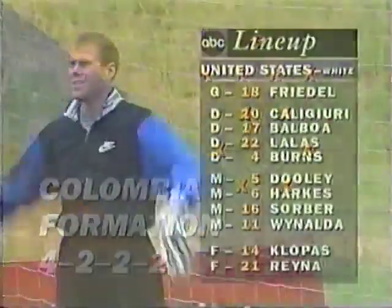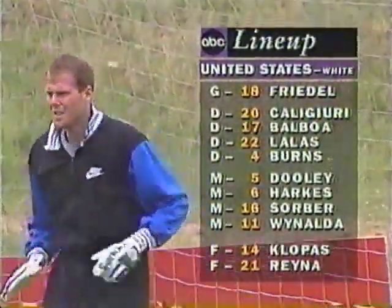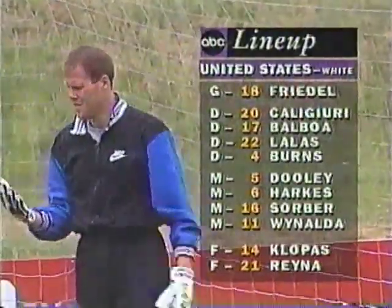The United States has had an interesting situation in goal. They're using Friedel again. They decided before the U.S. Cup he would get 2 starts and Casey Keller 1. A solid back 4 for the U.S.